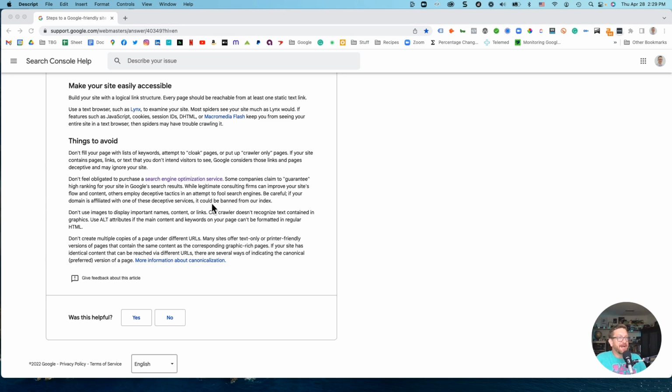Some companies claim to guarantee high rankings for your site in search results, while legitimate consultant firms can improve your site's flow and content. Others employ deceptive tactics in an attempt to fool search engines. Be careful. If your domain is affiliated with one of these deceptive services, it could be banned from our index. So you got to watch out who you hire. And there's a whole link here that goes into how to find the right SEO to hire. And we definitely pay attention to that because we want to be in compliance with what Google recommends for running an agency and helping with search engine optimization services.